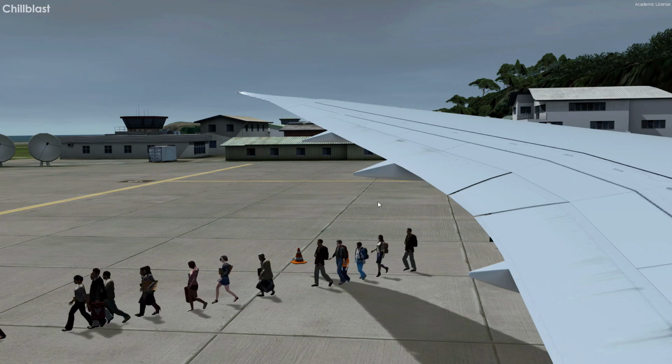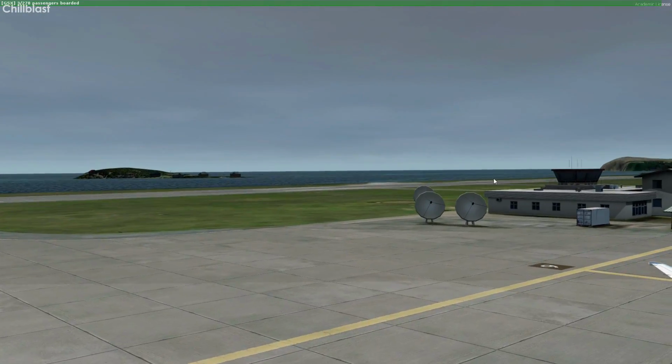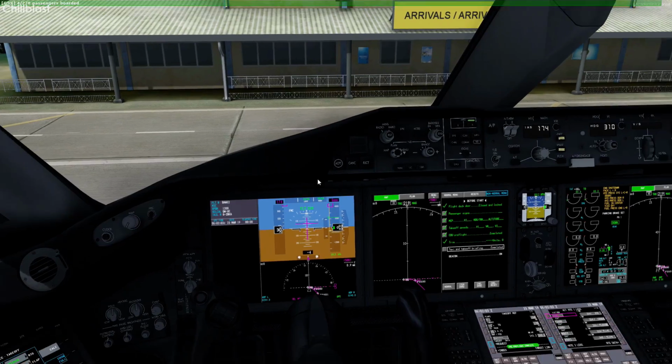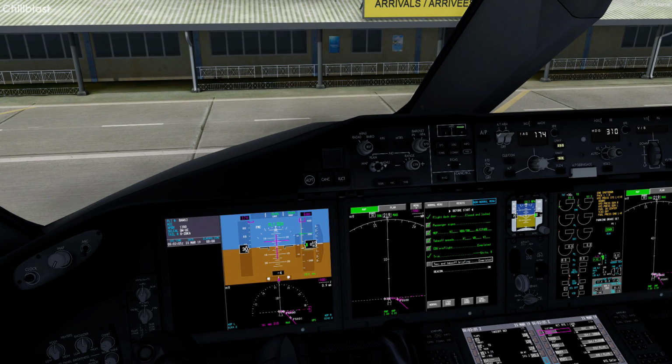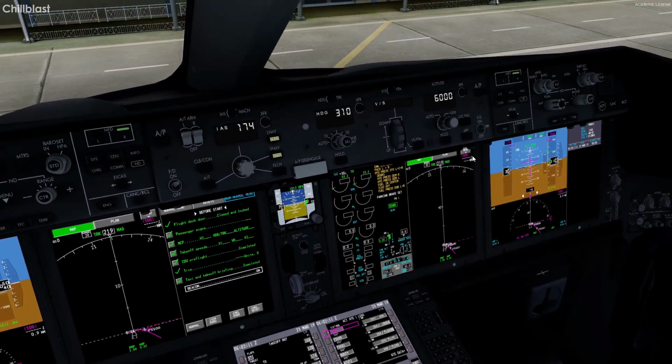Taxi and takeoff briefing. Push back, nose left. Literally just taxi out there, backtrack, depart on the route 1 alpha departure. Yeah, so easy departure. Beacon light doesn't need to go on.